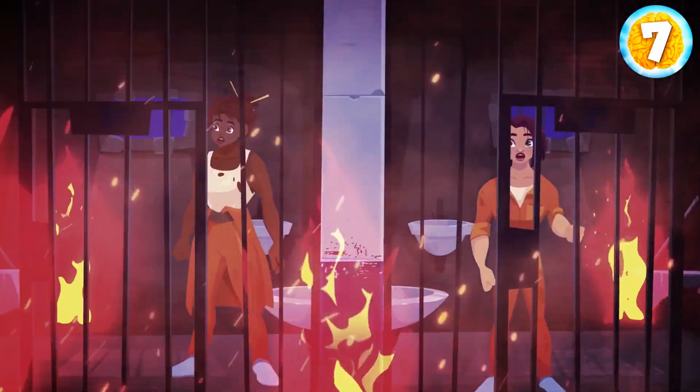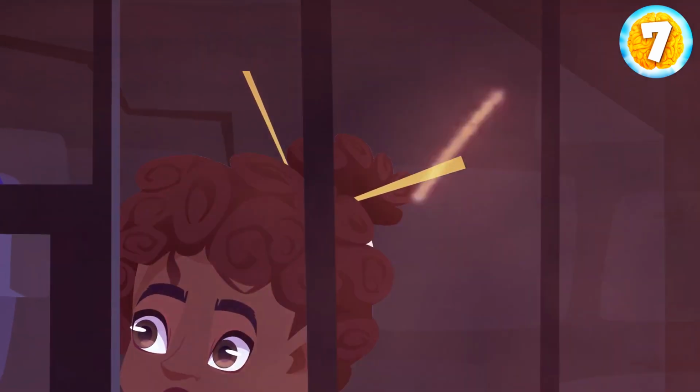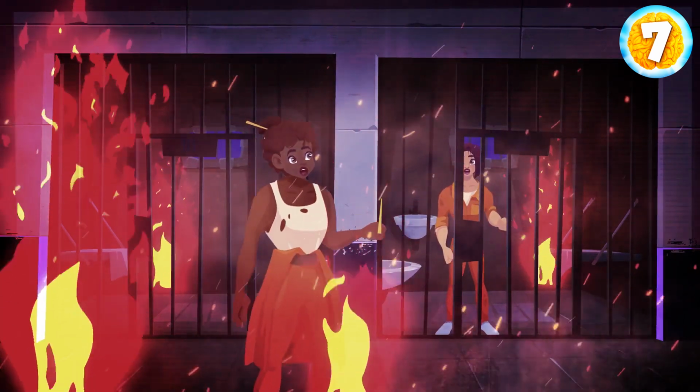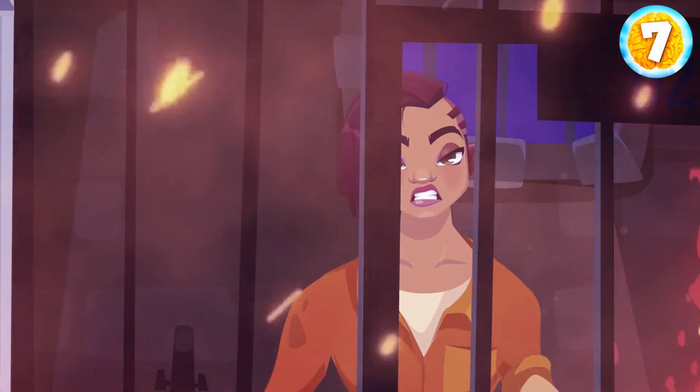They both have it pretty rough, but Sarah, the woman on the left, is the one who will be able to escape. She can use one of the sticks from her hair to open the lock on her cell and run as fast as she can.